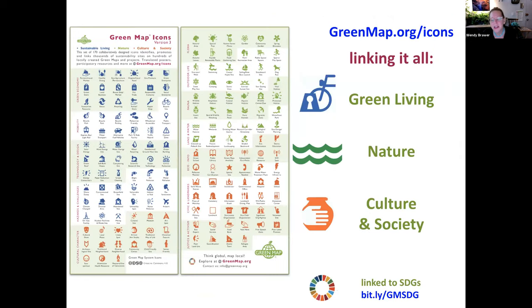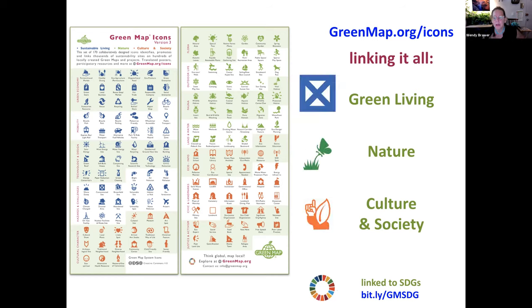Linking all of this effort that's individualized around the world is the green map icons. And right now there's 170 of them. They have been in use since about 1995 and continually evolving. And they're now open source. And as you can see, we link them to the SDGs chart by chart.